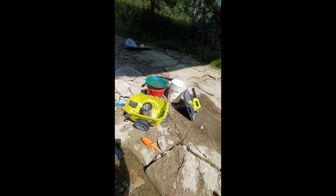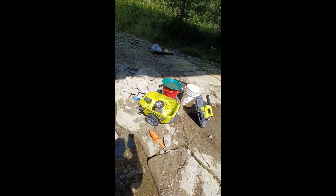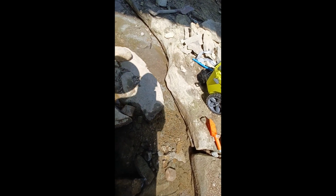Been working the wet dry, the cordless wet vac. I don't know if you can see my big head in the way. Got down to bedrock.